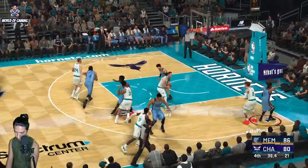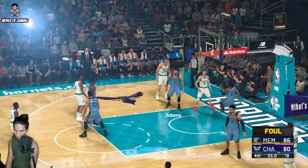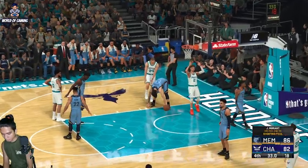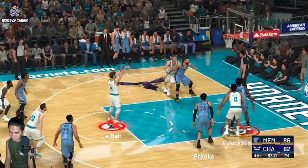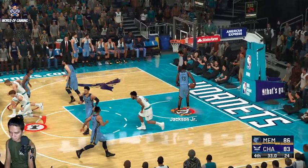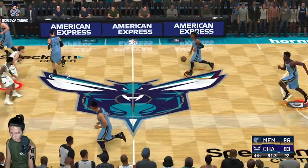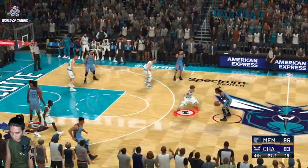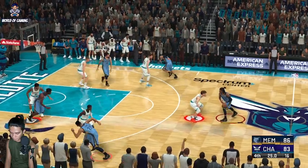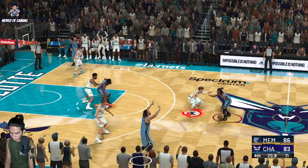Bridges finds Ball out to the right wing. Fouled in the act of shooting. Gets the bucket anyway, so a three-point play chance for him. Do not know if there's a more confident family in the NBA. Ball wants the ball when it matters most. 32 seconds left in the fourth. They'll be trying to take as much time off the clock as they can. Exactly. Expect to see longer possessions from this point on.